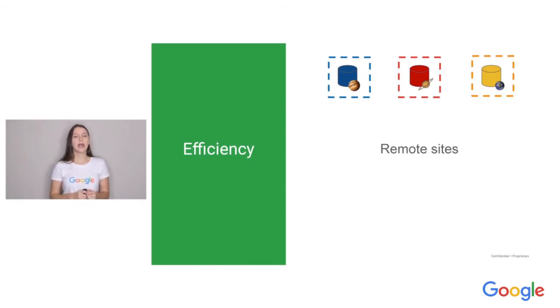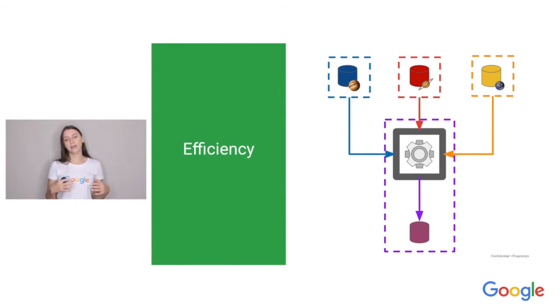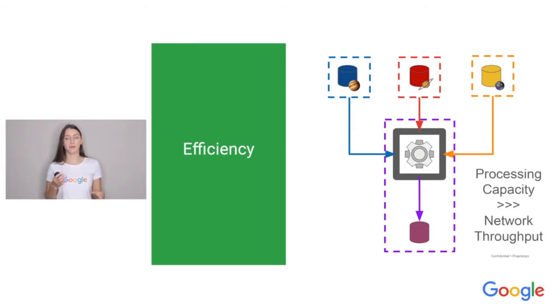So, let's assume we have 3 different data sets, blue, red, and yellow. Each of those data sets has to be brought together to our 4th site to be processed. How can we do it? We could use a high-speed network and read the data on the remote site during the processing. Well, how could this go wrong or how could this be improved?